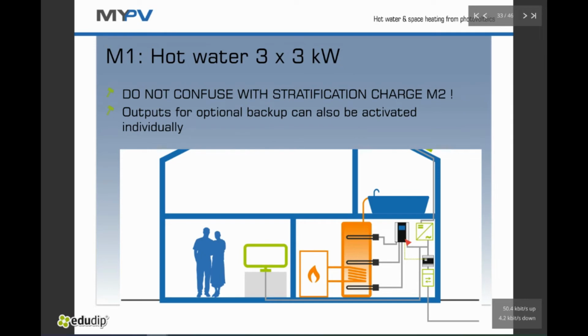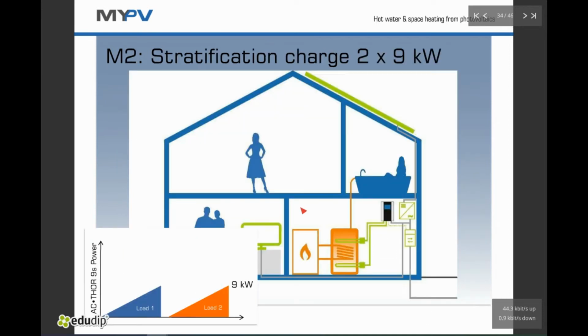Please do not confuse with the mode 2 here. Mode 2 is stratification charge, and with mode 2 we change the load from one 9 kilowatt load to the other. So this is a very simplified diagram here. To do this with the actor 9S, you also need 2 relays, one which is normally closed and one which is normally open, to change the active load which is supplied by the actor 9S, and in doing so one after the other can be used linearly.